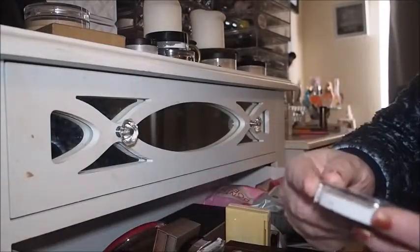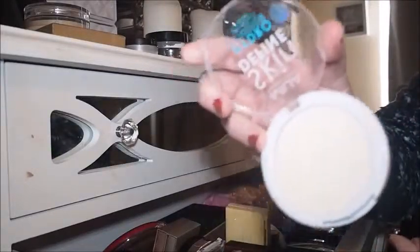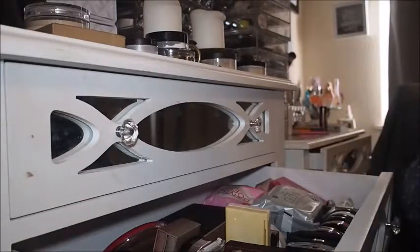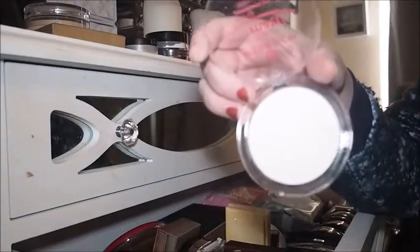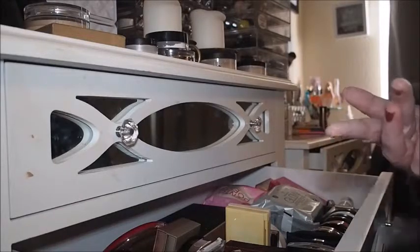I have the MUA Skin Define Hydro Powder. I'm going to keep that. From what I can remember, it's really nice and it's still really smooth, so it's not expired yet. I've got this Essence All About Matte, which has barely been used, so that's definitely being kept.